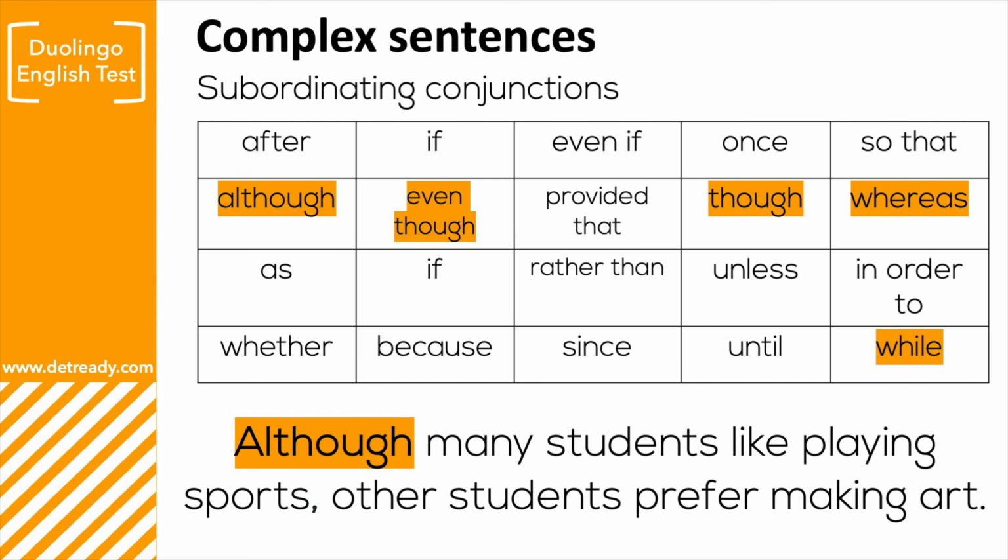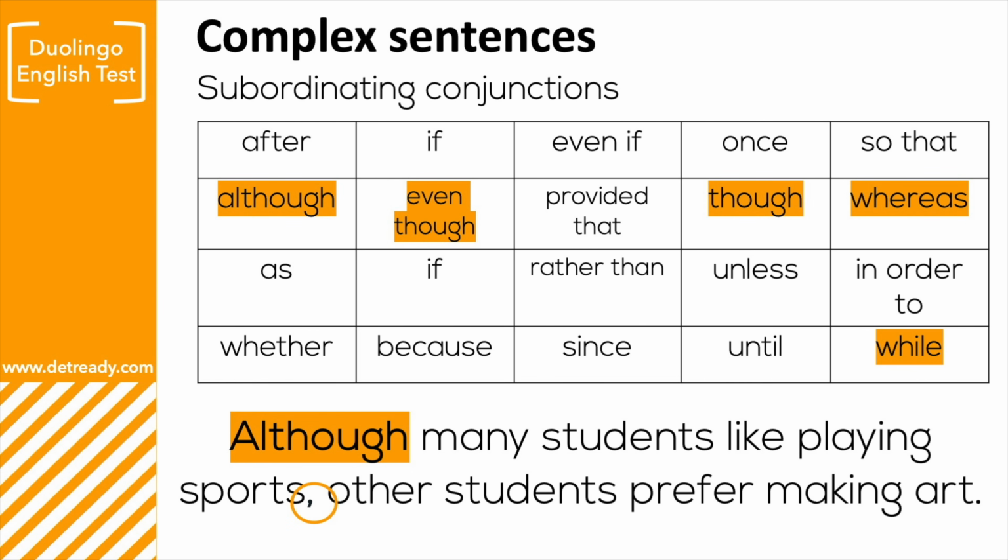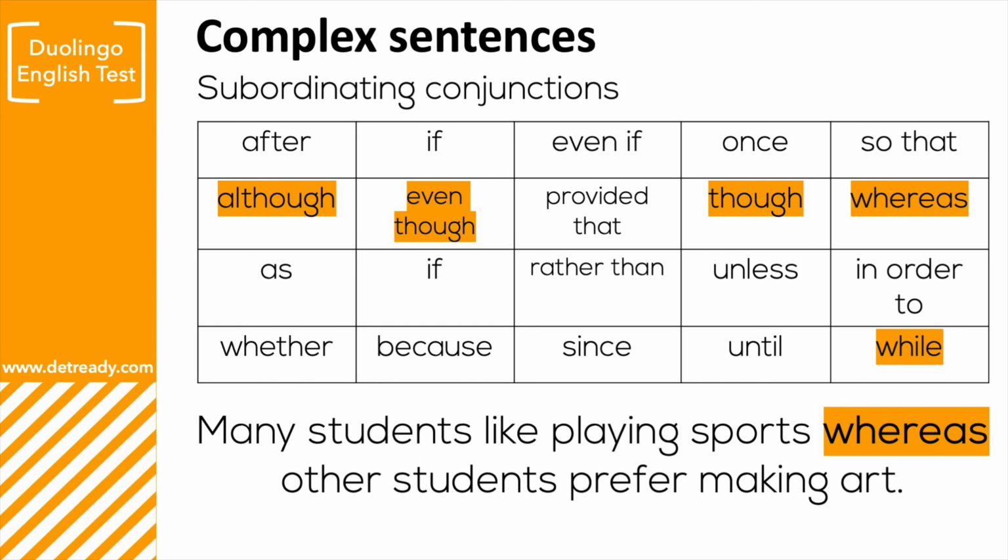Although many students like playing sports, other students prefer making art. The subordinating conjunction is although, and it shows a contrast between my two ideas. Notice here I did use a comma. So when you're using a subordinating conjunction at the start of your sentence, you need to use a comma before your second idea. You could also put this subordinating conjunction in the middle of the sentence, like this.